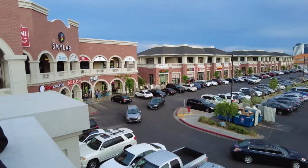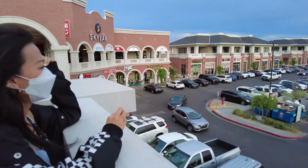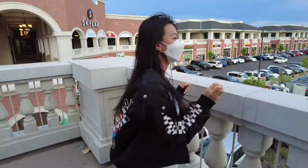And I have to say, just per square block out here, this one has the most densely packed number of just great places to eat.